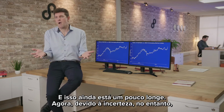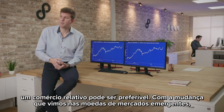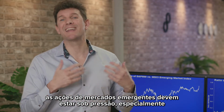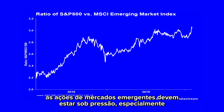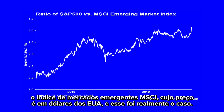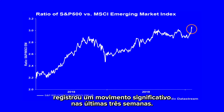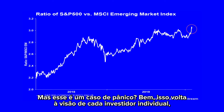Now, given the uncertainty, however, a relative trade may be preferable. With the move that we have seen in emerging market currencies, then emerging market equities should be coming under pressure, especially the MSCI Emerging Market Index, which is priced in US dollars. And this has indeed been the case. The ratio of the S&P 500 versus the MSCI Emerging Market Index has had a significant move over the last 3 weeks. But is this a case of the horse already having bolted?